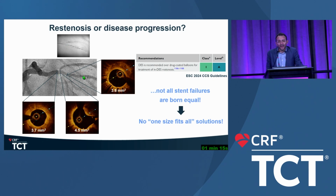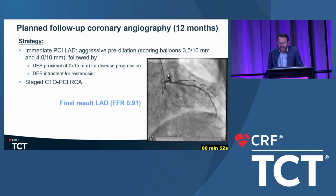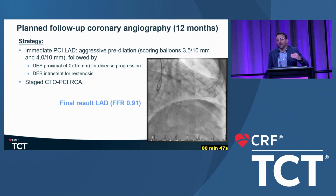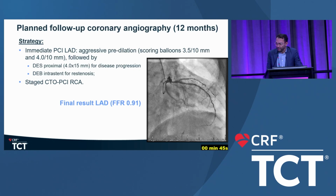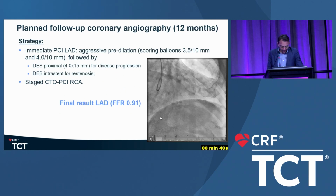So given the complexity of an ISR, having a very blunt recommendation from the ESC guidelines that DES is recommended over drug-coating balloons for treatment of in-stent stenosis, it's a bit too blunt for me, too simple for me. I think not all stent failures are born equal, not one size fits all solution. And in fact, this case got a hybrid approach, a new stent implantation in the proximal part where the stent was previously not placed. And of course, you don't want to get into a third layer of metal in the LAD. So there you go for a drug-coating balloon, and the final result was very good.